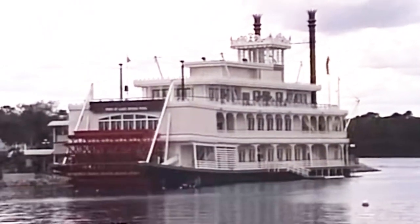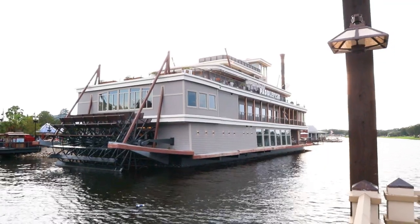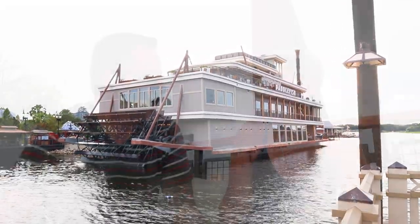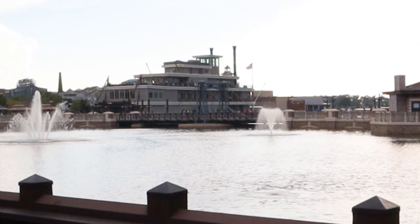Yeah. So it was Empress Lilly, and when they christened it, Lillian Disney, Walt's widow, christened it. So it was originally named after her. That's cool. And that's back when this was known as Disney Village Shops, and then it became Pleasure Island after that. And then in the 90s, when Disney decided to start outsourcing their restaurants, having outside people run them, that's when it closed as Empress Lilly, and some restaurant group took it over and it became Fulton's, and then now Paddlefish.